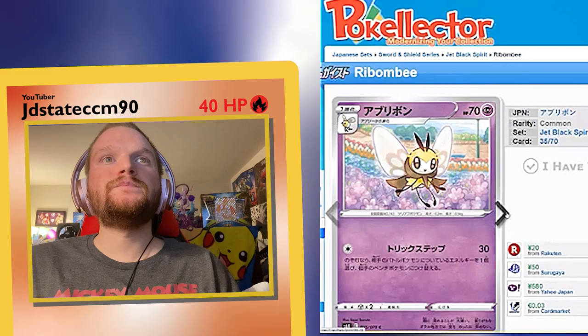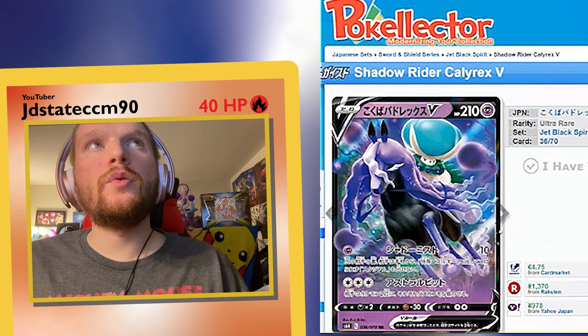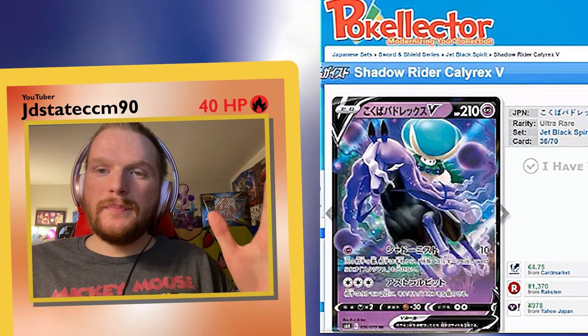Okay, as you saw, the Shadow Rider Calyrex V. Now, these Pokemon remind me of something different. Persona. Going back to the Persona talk. These unicorn slash horse things.